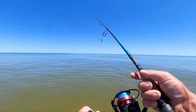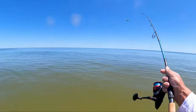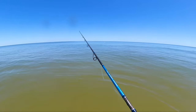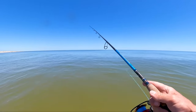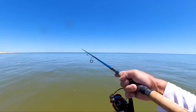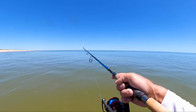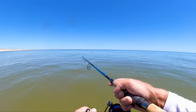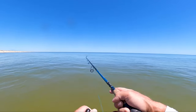I should be using my Penn Battle 3 for this, because with this little pole, if I get a big fish, it's going to be hard to keep it from spooling me out. Come on, do it again, man. That was great. So again, guys, about the 30-mile marker on Padre Island National Seashore.